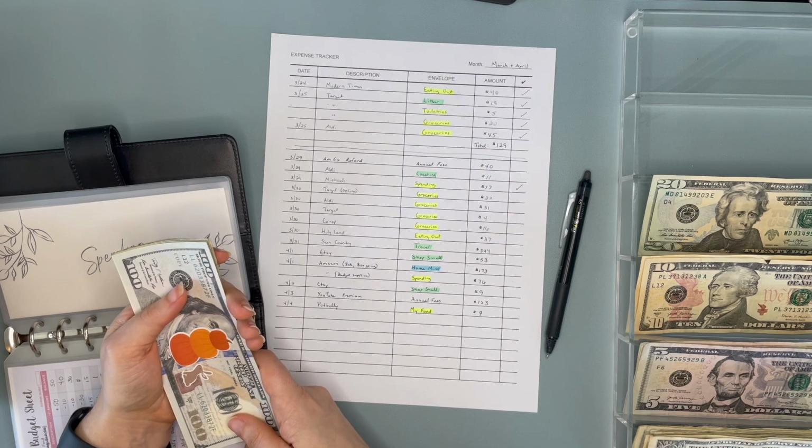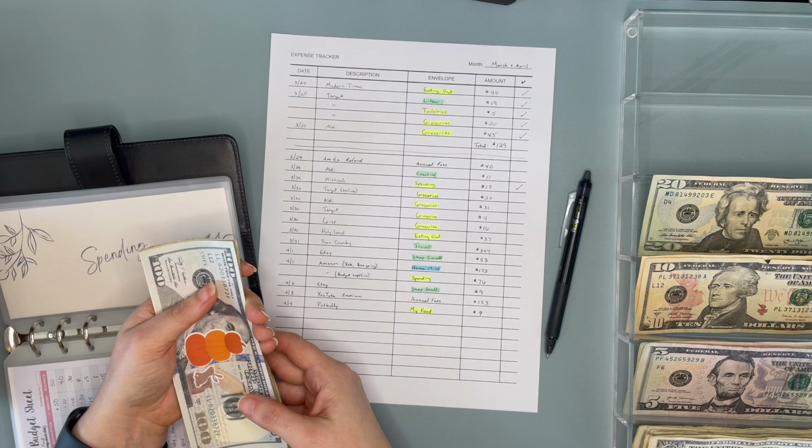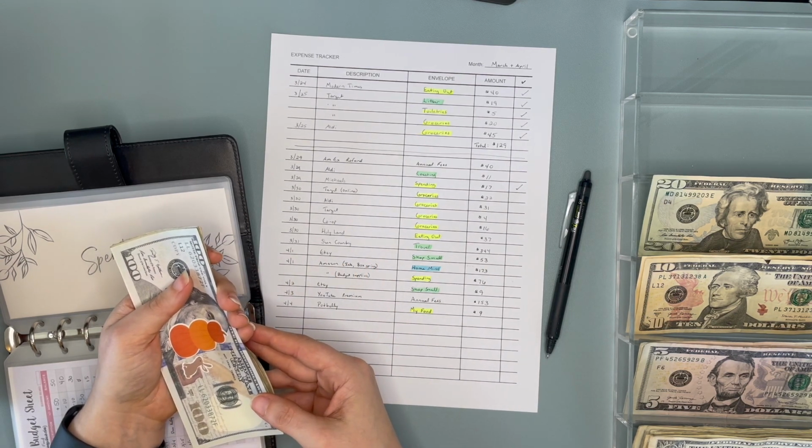And then I was like, oh no, I just literally purchased something from Amazon today. But you know, it's Amazon. There's always more things that I will buy.